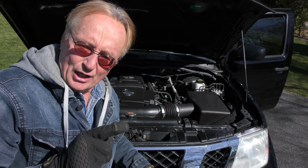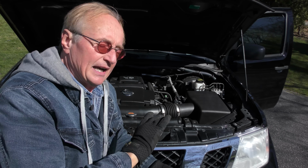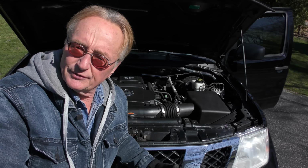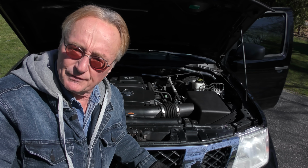Now granted, it's got a goofy design where that timing chain drives the water pump, just like in those Ford engines. And if the water pump goes, it can destroy your engine because then the pistons will hit the valves and water gets in the oil, ruins the engine. So it's kind of a squirrely design, but Nissan did that for a while. The engine itself is pretty bulletproof.